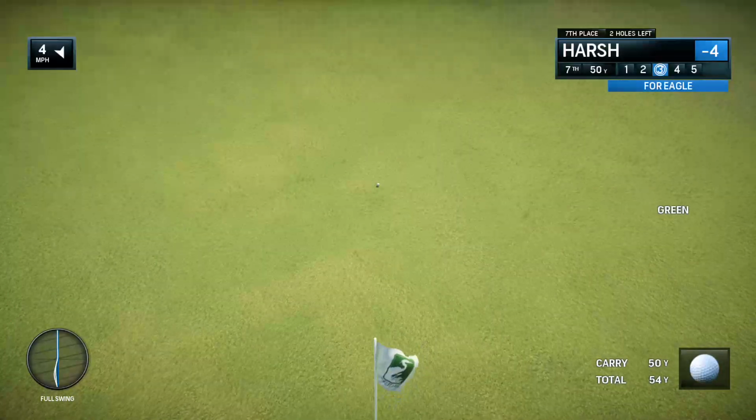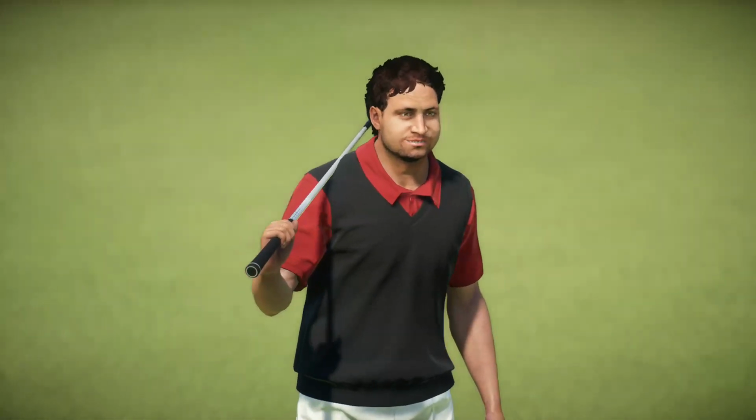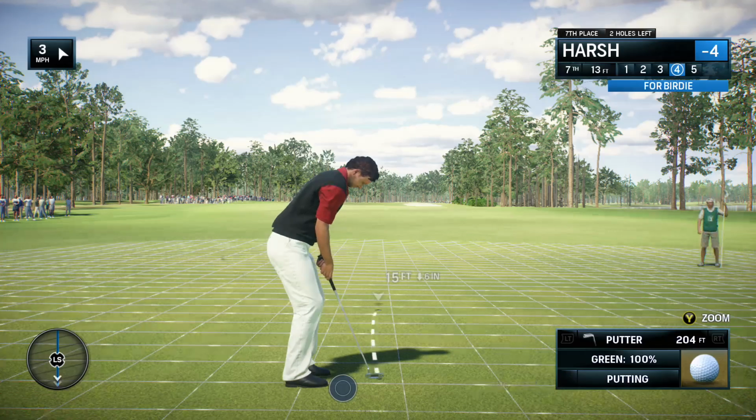And to generate some momentum here at the 7th hole. This for birdie. This one just requires a little bit of focus.